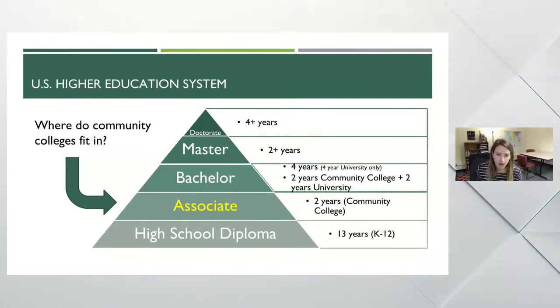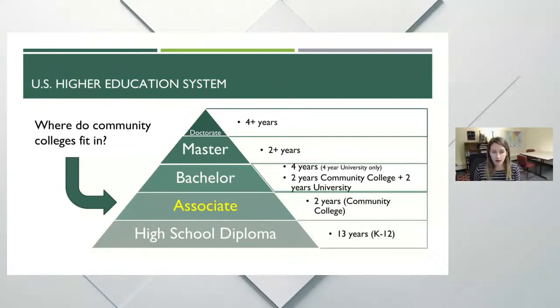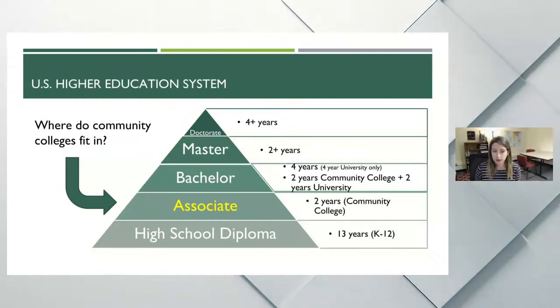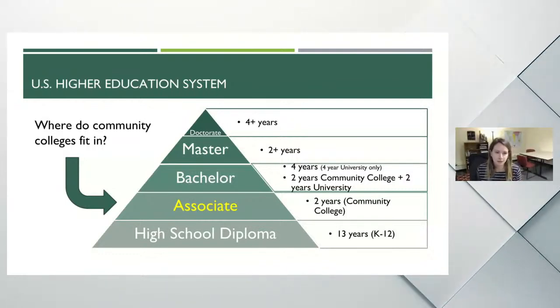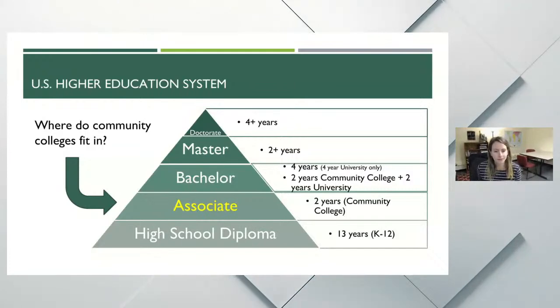So community college is built to fit in as the first 2 years of university. So students would finish high school, would start working on their associate's degree, which is a 2-year degree. And then after completion of that associate's degree, can move on for 2 additional years onto a bachelor's, and then maybe in the future, even master's or doctorate level degrees.